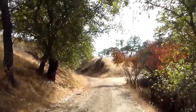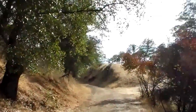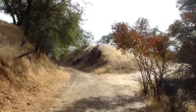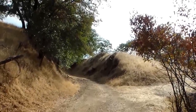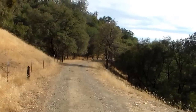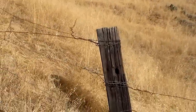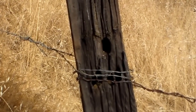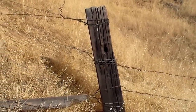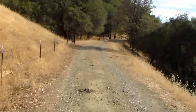Another cut. And it looks like another tie. See the spike holes? This one's actually in pretty decent shape. Must have been a newer one before the railroad closed.